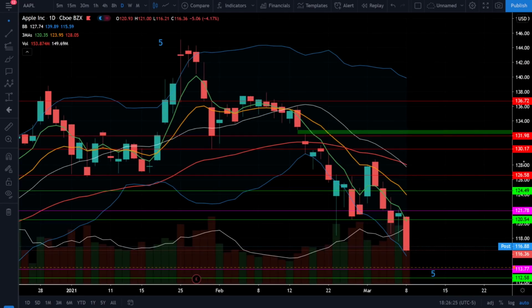On Apple stock, we went down over 4% today, and we're getting very close to that price target I have on Apple, around $114. Just like with Tesla, Apple is also going down in 5 waves, and I do have reason to believe that Apple could be bottoming around 114. It could also bottom before that level, and we could start heading higher soon, but this is a level that I want to pay very close attention to.